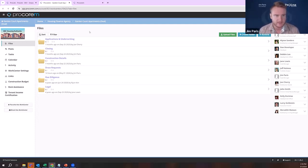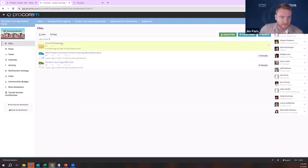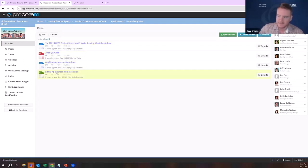So when I have a work center here, it can be set up based on the structure of both files and folders, as well as tasks. The way my deal is set up, I have a few different categories of documents. I've got applications and underwriting, and I have my application, which is the application they uploaded. Then I have my forms and templates, so I've got my templated applications here. This could be a LIHTC application, a funding application, maybe even an HCF application. Those templates can exist within the work center for the developer to grab, fill out, and send back to you.